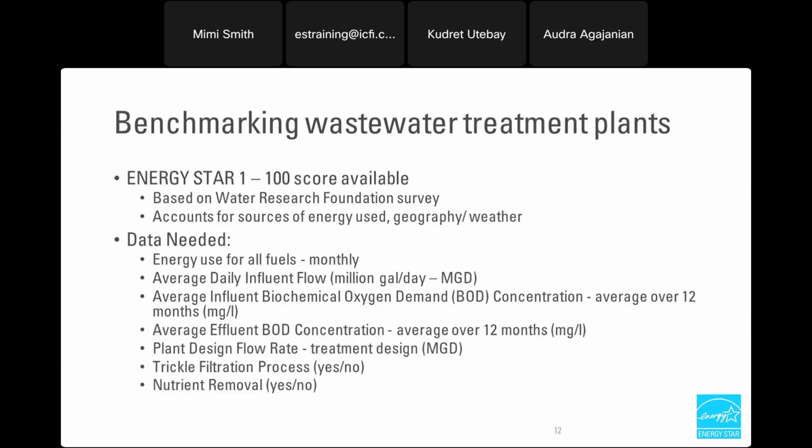For wastewater facilities, an energy performance scoring system is available in Portfolio Manager. So after you enter the data into the tool, such as energy use and flow and basic data about your facility, you will get a performance score between 1 and 100. The scoring system for wastewater plants is based on national survey data collected under a Water Research Foundation project. Survey data were collected from a statistically representative sample of wastewater treatment plants of various sizes, types, and locations across the country. So that survey data included information on flow, volumes, treatment process, influent and effluent quality using biochemical oxygen demand, as well as monthly energy use and cost data.